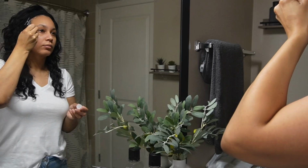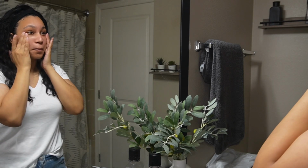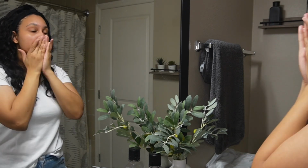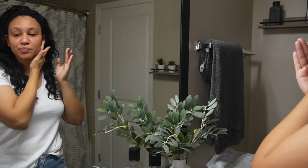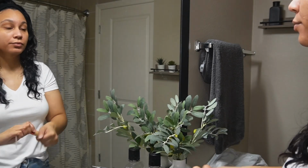Next, I like to use a primer such as this Milani No Pore Zone Mattifying Primer to help control oil and shine, as well as create a smooth barrier for makeup application. So when it comes to figuring out your everyday makeup routine, I think it's important to tailor your routine to highlight your best features and/or identify the focal points you would like to enhance.